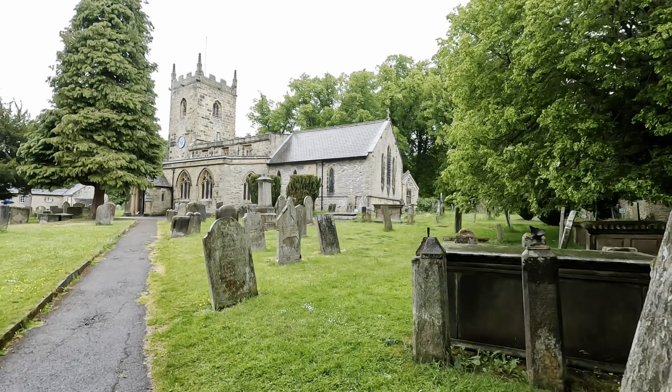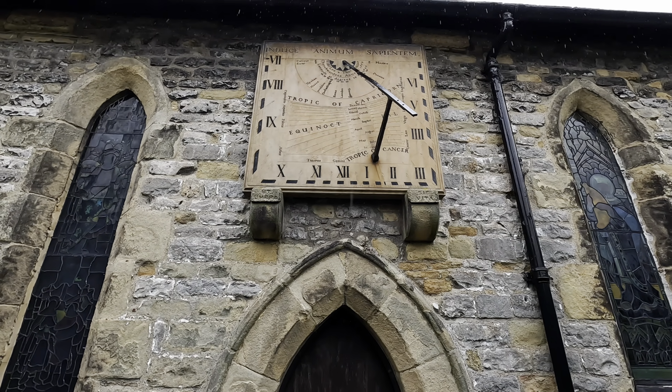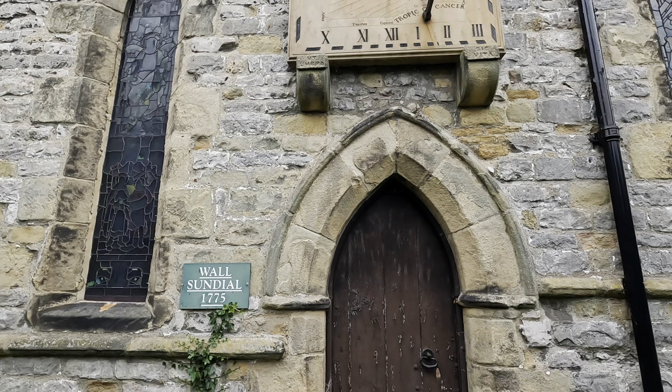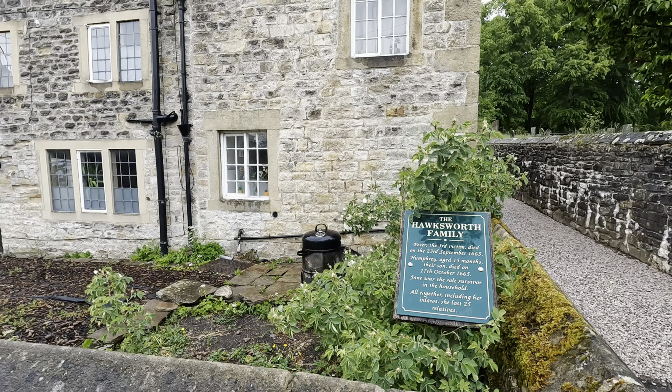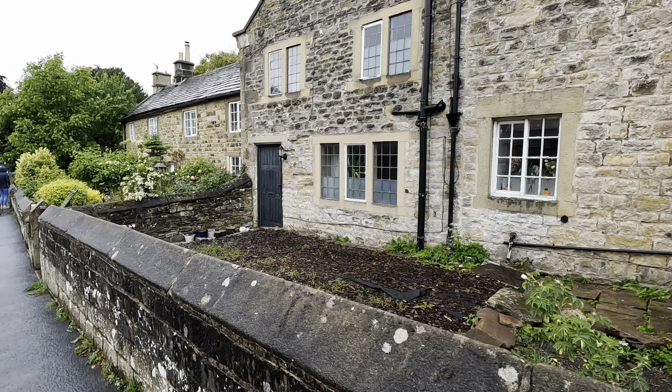Just coming to the churchyard at Eyam. Wow, look at that, absolutely brilliant. Beautiful sundial. 1775. And these are the cottages where all the plague victims lived and died. I don't know, it feels a bit weird. Maybe I shouldn't be filming this actually.